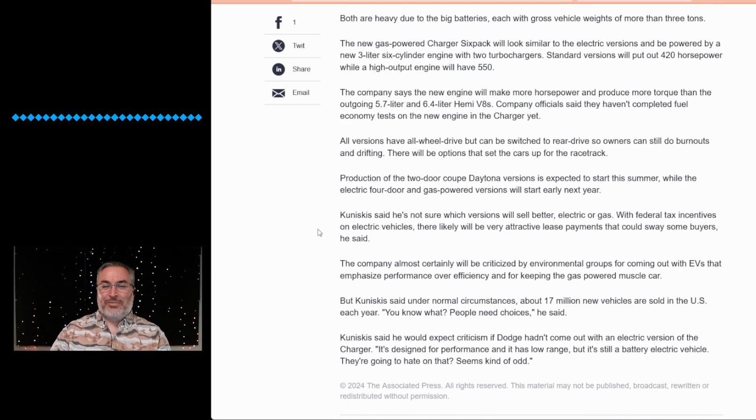All versions will have all-wheel drive, but can be switched to rear-wheel drive, so owners can do burnouts and drifting. I love that they put that in there. But that's what I want: all-wheel drive, all electric, fast charging or battery swapping would be key. There is no fast swapping, and there is no fast charging. 30 minutes is ridiculous.